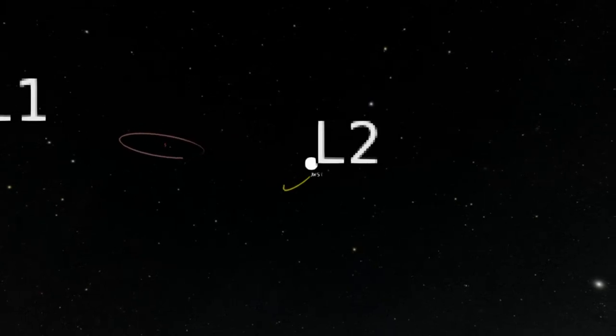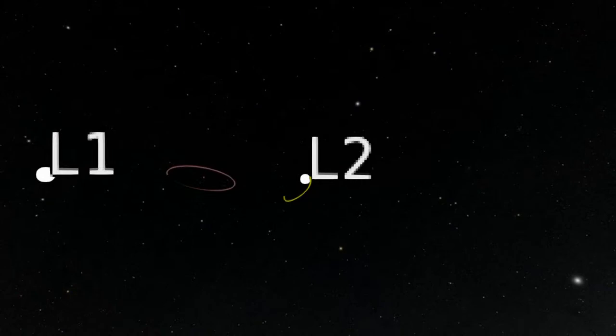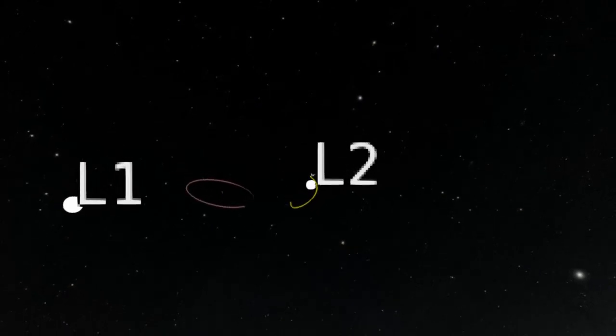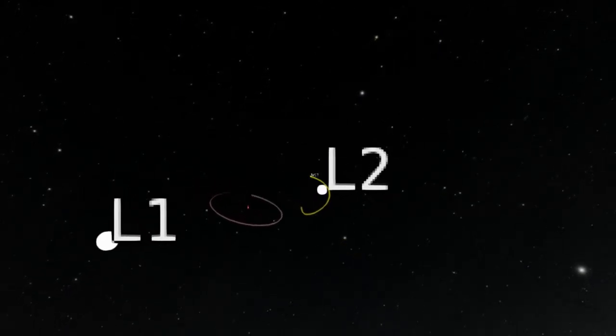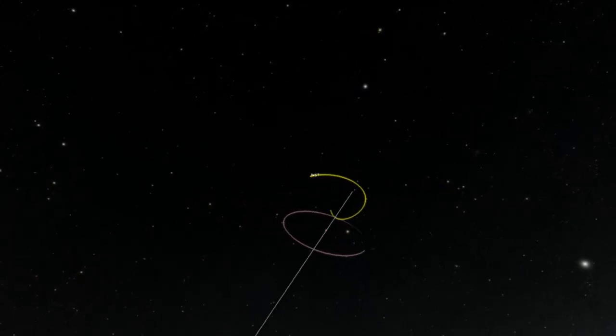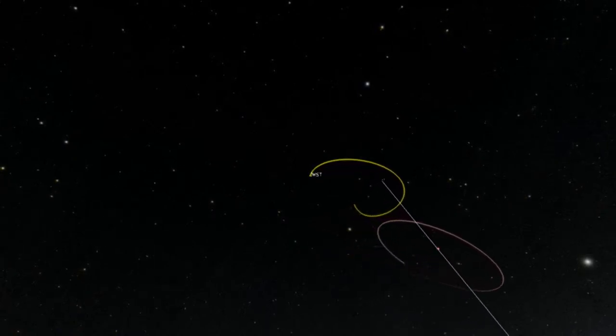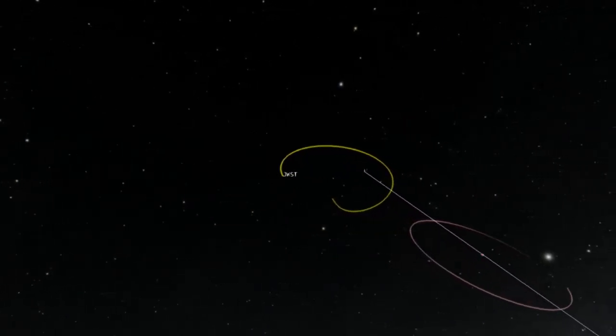And for a comparison, we can see the moon going around the Earth every month, which takes about 28 to 30 days. You know, every month is about 30 days. And by comparison, that line that Micah just brought up goes from the Earth to the sun and on out to L2.